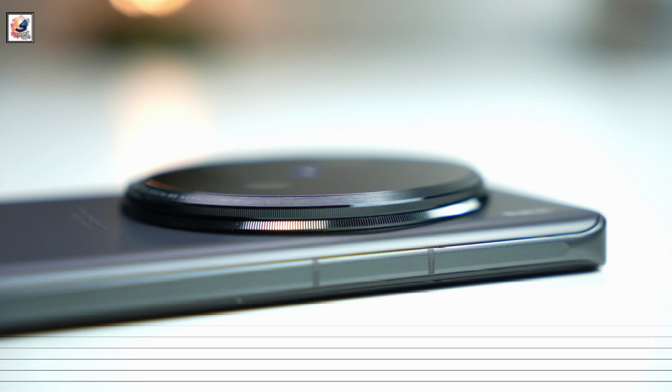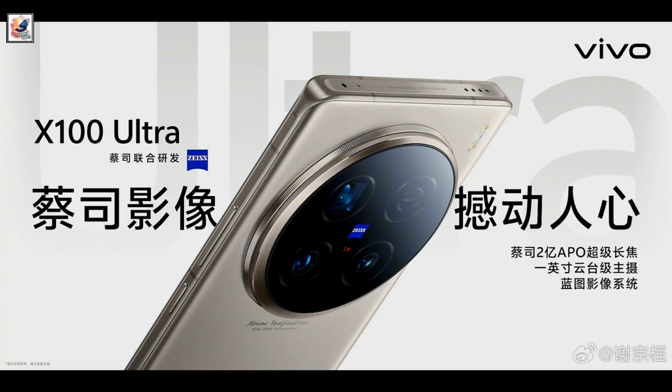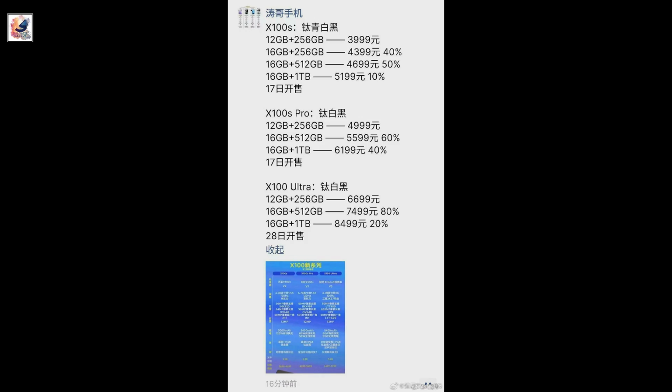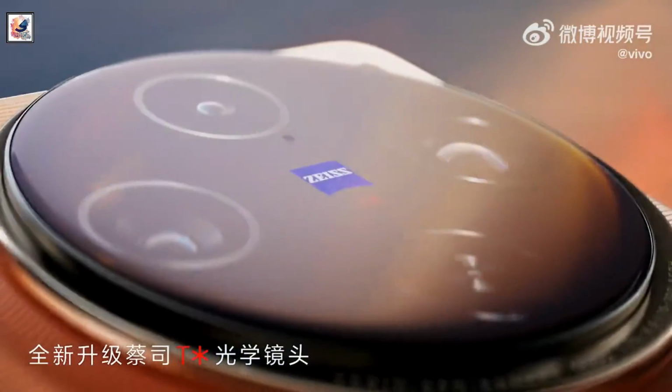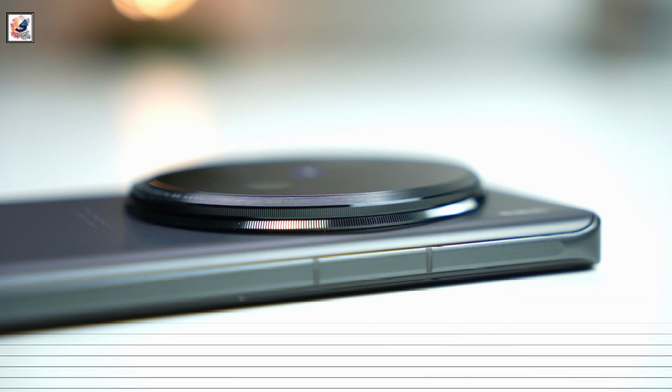And these are real-life images. Vivo X100 Ultra price also leaks. The price of the 12 plus 256 GB is 6,699 yuan. The X100 Ultra has a camera setup that is different from that of the other X100 smartphones.